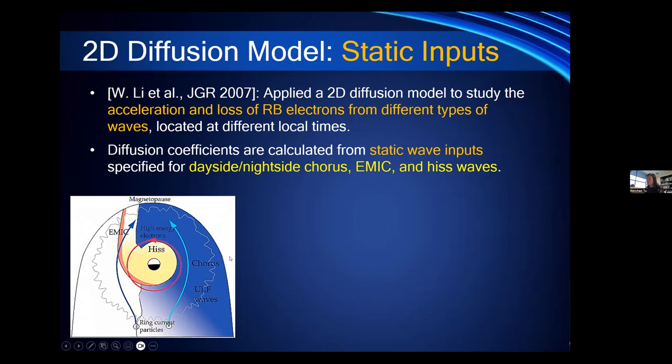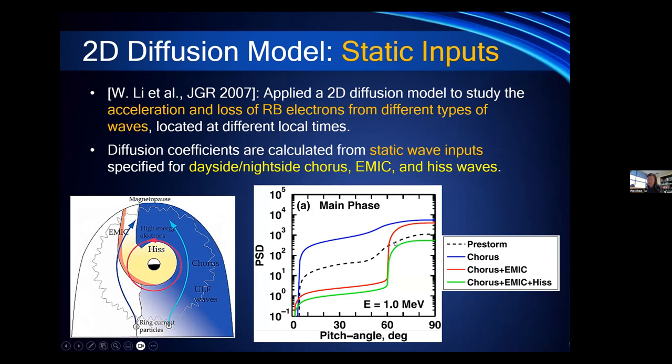They include those waves, get a diffusion coefficient, and look at their effect on radiation belt electrons. Here are the results. The dashed line is the initial condition, showing the phase space density, PSD, versus electron pitch angle. The first thing they do is include the chorus waves. When you include chorus waves, you can see a strong enhancement from the dashed to the blue. So the chorus wave is producing very strong local acceleration, energy diffusion, over almost all the pitch angles. Then they add in the EMIC wave, the electromagnetic ion cyclotron waves.